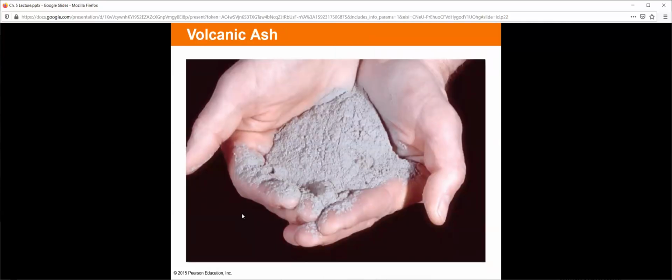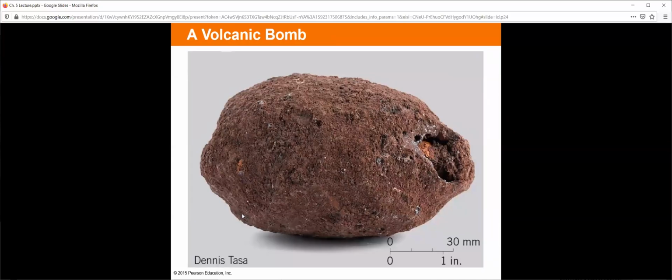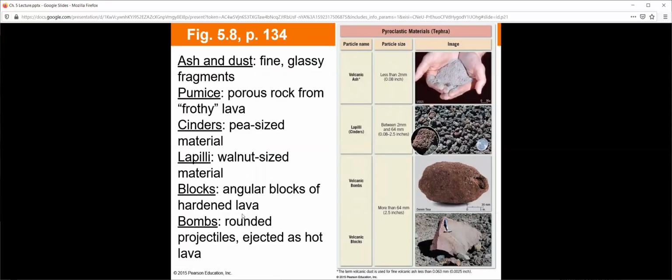Picture volcanic ash. You know what ash looks like. Volcanic ash is ash from a volcano. Zoom in on the cinders and the lapilli, I'm going to assume. Again, my pronunciation of these is not 100%. Zoom in on the bottom. Cool. Scoria and pumice would be two examples of pyroclastic materials. These are the ash and the cinders and all the stuff that comes off the volcano.